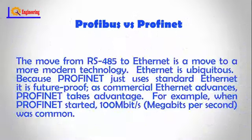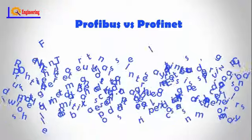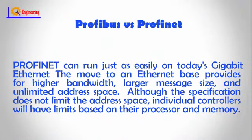The move from RS-485 to Ethernet is a move to a more modern technology. Ethernet is ubiquitous. Because Profinet just uses standard Ethernet, it is future-proof. As commercial Ethernet advances, Profinet takes advantage. For example, when Profinet started, 100 megabits per second was common. Profinet can run just as easily on today's gigabit Ethernet.